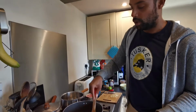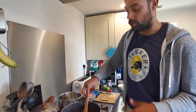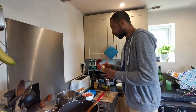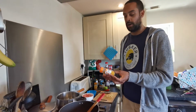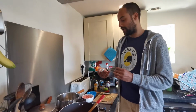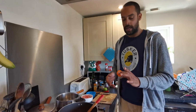The cinnamon's going to go in a little bit later, towards the time when we make it a bit more liquidy. And I'm also going to put in some turmeric. Now, turmeric and curry flavours are quite prevalent in Kenyan cuisine and East African cuisine in general. That's because there's a big Indian influence in the food that's found in East Africa.